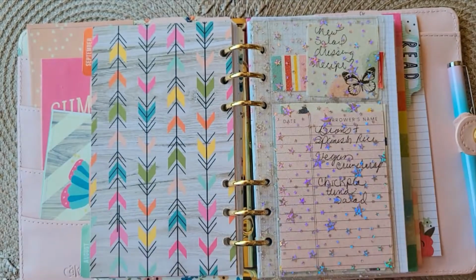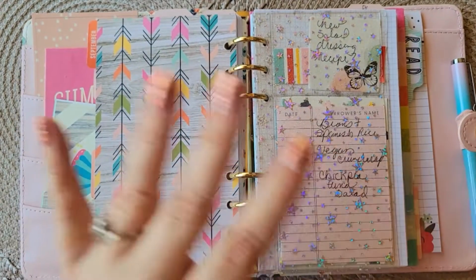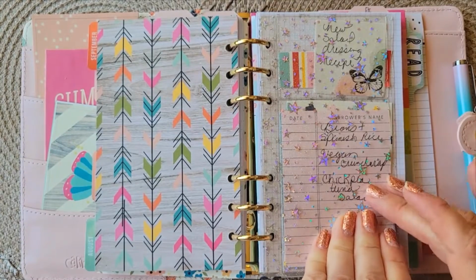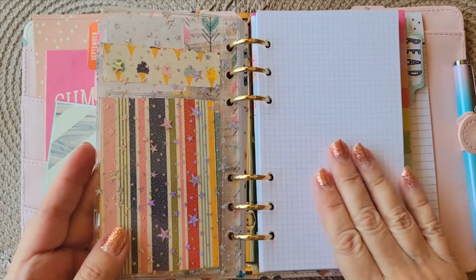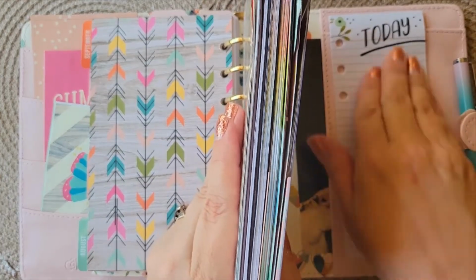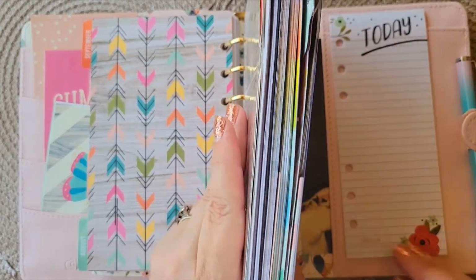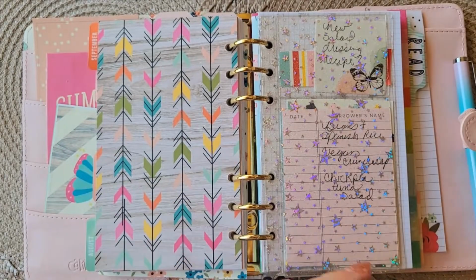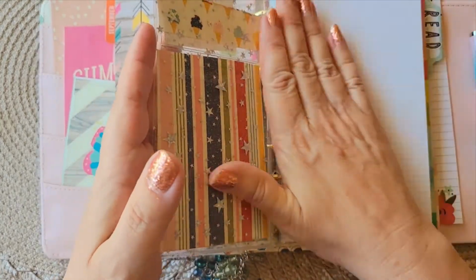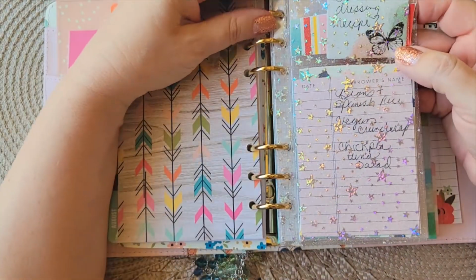Today, I'm filming this on a different day because I'm trying to splice this together. This is my menu planning. So menu planning, food shopping. I do keep this back here for jotting down ingredients I need for recipes and so forth, and then I can just take it off and bring it to the store. But I'm gonna do a fresh sheet so you can see how I do it.